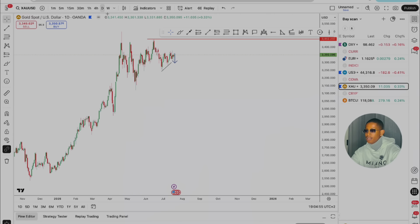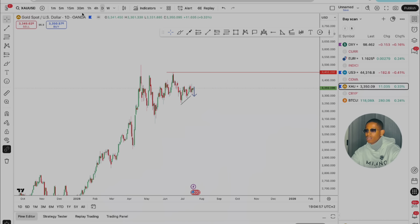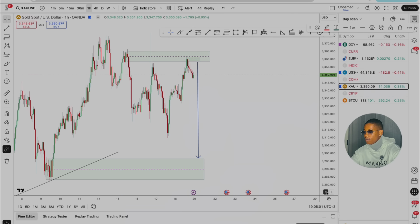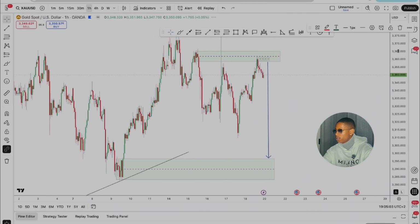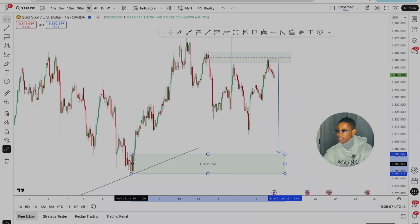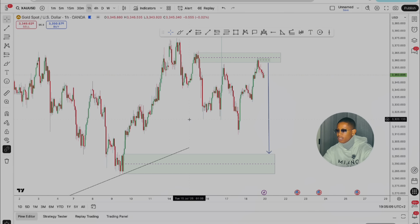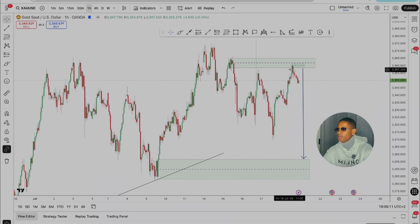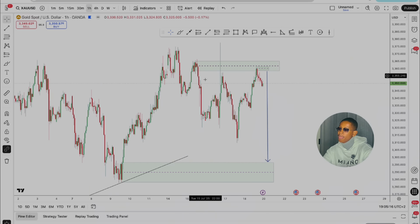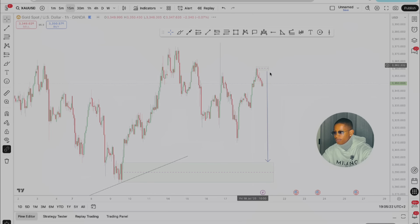US30 is looking clean. Gold, so this one here, same thing. Currently right now where we are, let's just see, we are around these areas here, support here, and since the previous week we did look at it here, it's just that we were waiting for it to gauge it before we could experience that buy, but it didn't get there yet. So now within this area, let's see, it's 15 minutes.